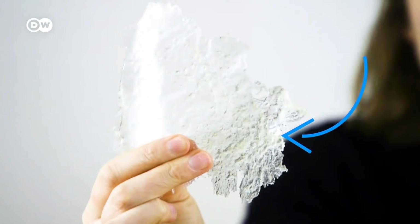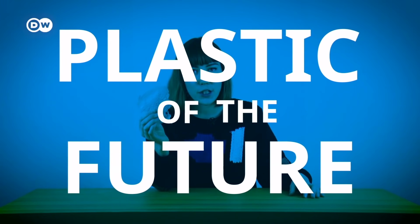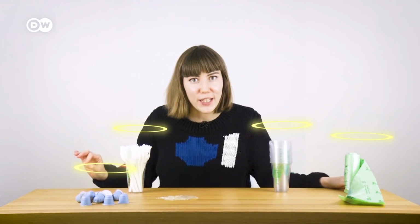This is supposed to be the plastic of the future. Obviously not specifically this, because it looks like crap. This, and this. This is supposed to be the plastic of the future.